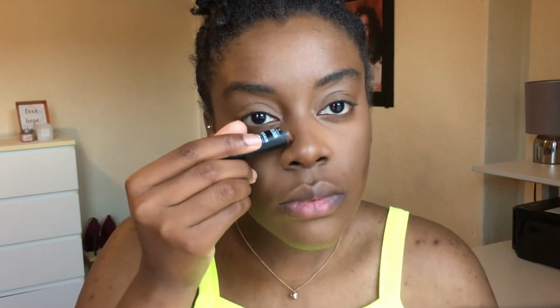This contour stick is actually from Primark. It's in the color Chestnut and it's actually 90p. Yes guys, it's 90 pence. So again, we're just using that sponge to blend out my contour, because the consistency is thicker, so the sponge actually does blend it out a lot better than if I was to use a contour brush.